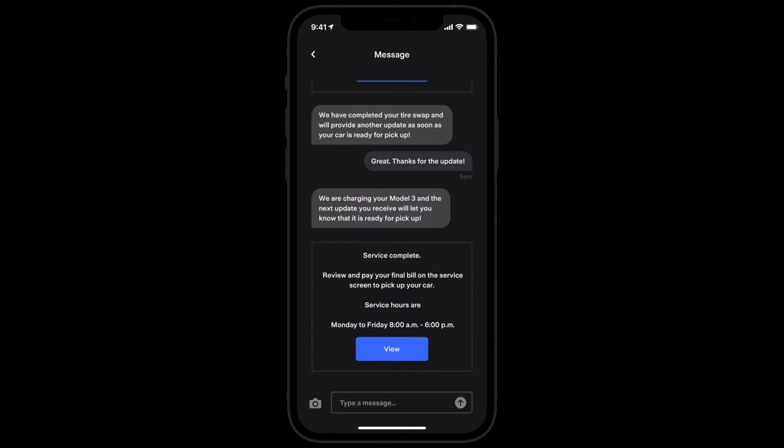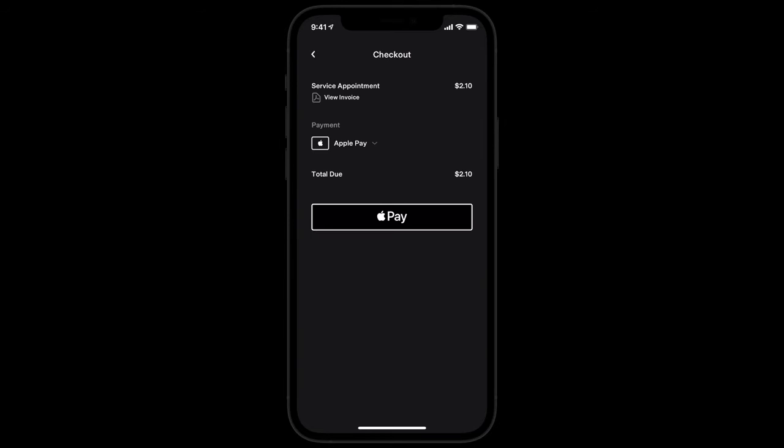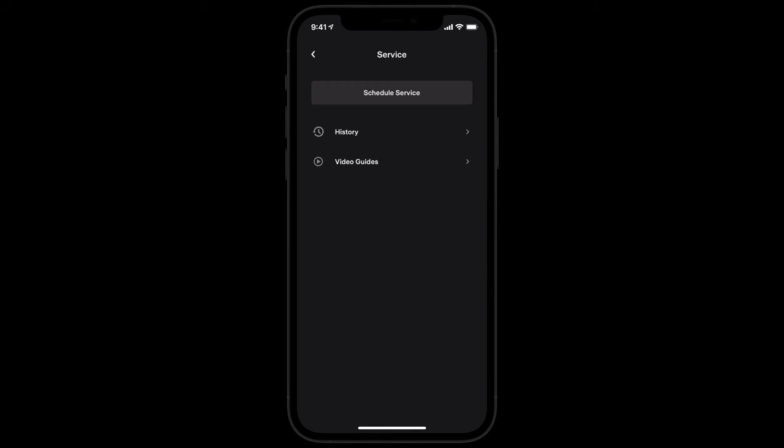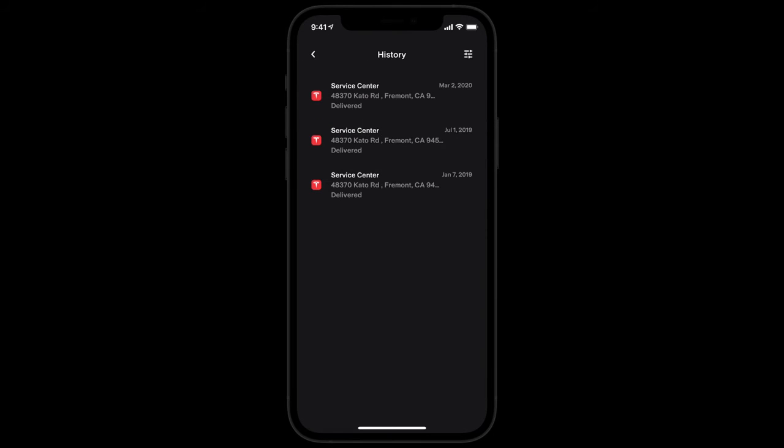We'll let you know once service is complete. Then, in a few taps, review and pay any charges. It all takes place in the app. Want to remember what got done on your last service visit? A complete history of service you've had done by Tesla is always here for you to review.